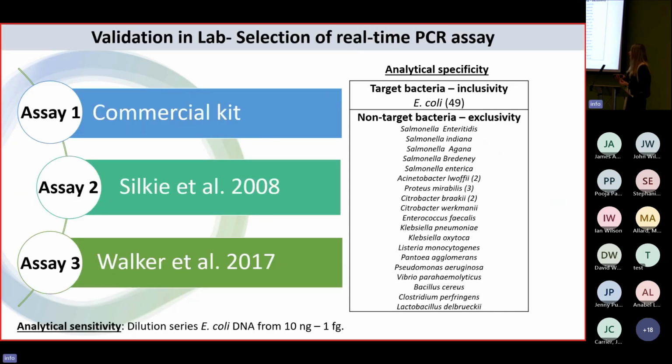So the first step in our pilot study, we assessed multiple assays to combine with the portable real-time PCR platform, including their commercial kit and also two assays from the literature. So we assessed the analytical specificity using a panel of target bacteria and closely related non-target bacteria, and all tests showed good specificity with no cross-reactions.